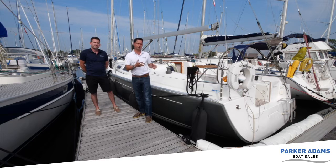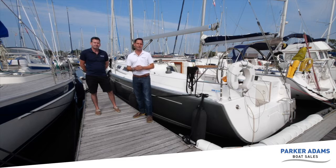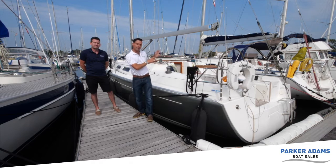Now this boat was used for club racing very successfully by the previous owner, and that's evident from some of the features that are on board the boat that we'll run through, and the sail wardrobe, which has been really well looked after.